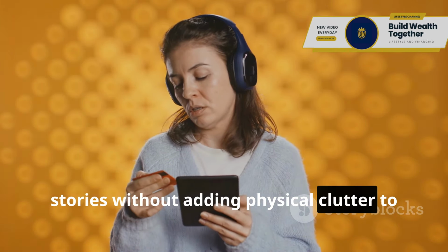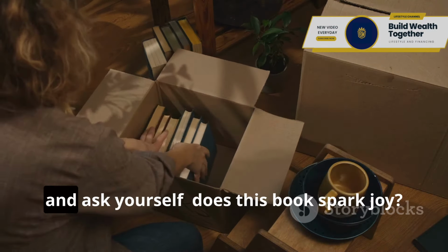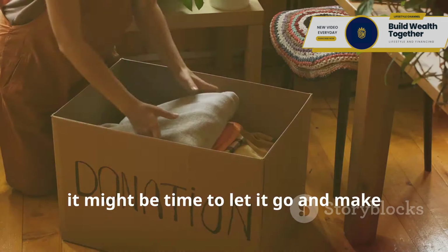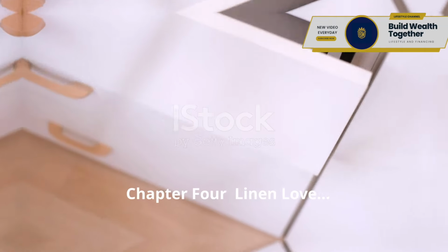without adding physical clutter to your space. So take a deep breath, channel your inner Marie Kondo, and ask yourself, does this book spark joy? If not, it might be time to let it go and make room for new experiences and adventures.